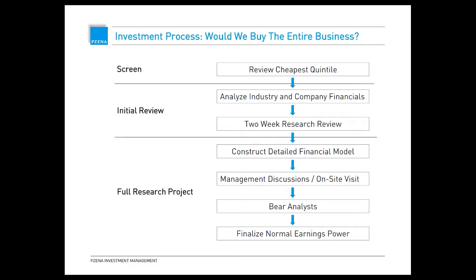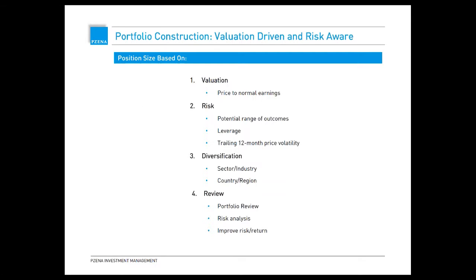Portfolio construction is really an output of that process. If a stock is in the cheapest quintile, the cheaper it is on price to normalized earnings, the larger a position it's going to be in the portfolio. We also take into account things like sector or regional diversification and range of outcomes when putting the portfolio together. But first and foremost, the key driver is going to be valuation.